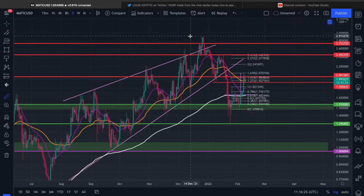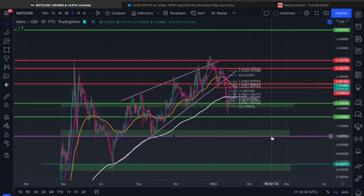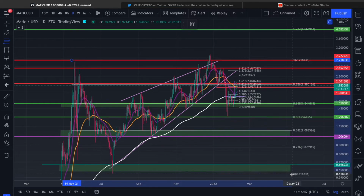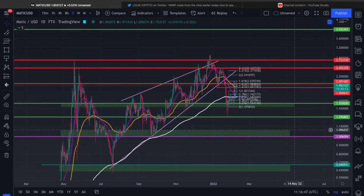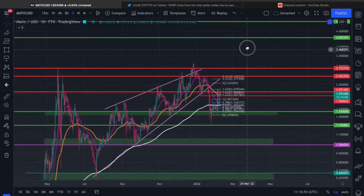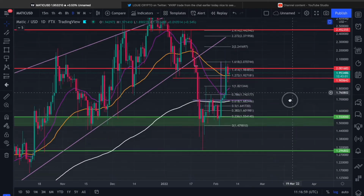Of course, percentage gains wise, we did go down 55%, but looking at the structure that we did not want it to lose, it was holding all those key structures. This golden pocket was being held basically. If we measure from the top here down to the bottom, you can see our 0.618 to the 0.50 is this $2 level. So that is the level that we wanted to stay above to head back to the 1, of course, and to our next technical targets at $4, $5, and $6.70. And as long as we're above 1.55, then of course those are our targets.